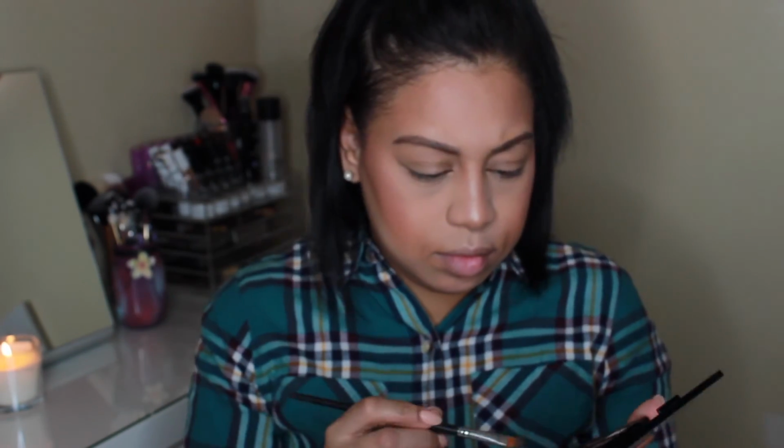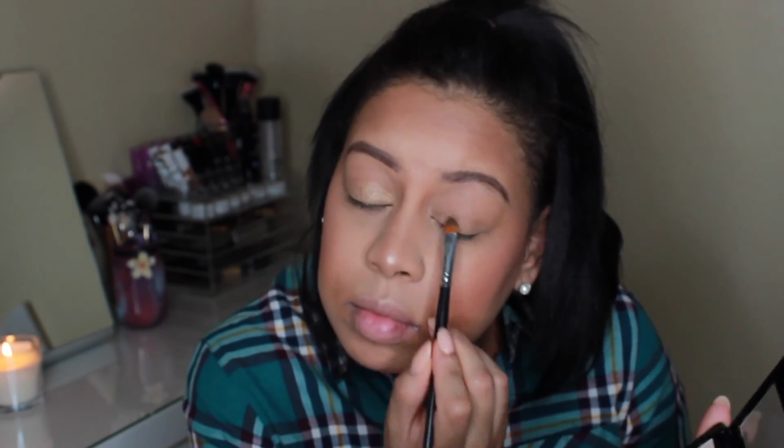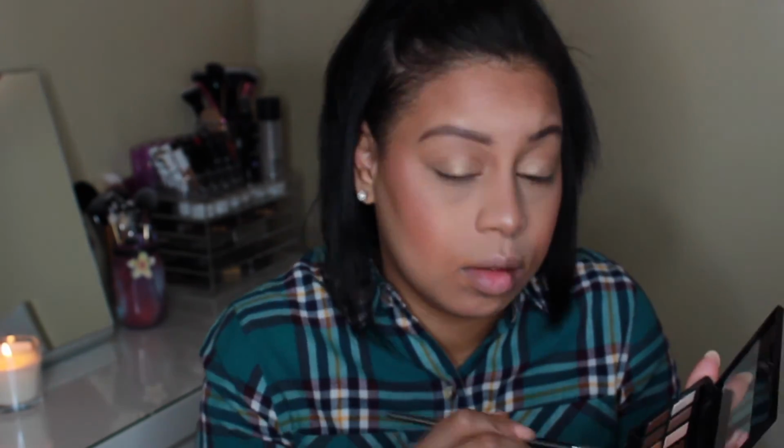Now, you guys, for eyeshadow, what I'm using is the Maybelline the Nudes palette. This palette is fairly old, but this is the only palette that I own from the drugstore, so I say, hey, why not, let me use it. So first I use the gold shade all over my lid. So you'll see me packing it on a couple of times just to get a more vibrant effect.